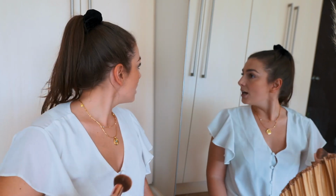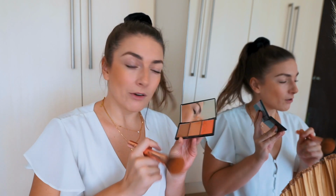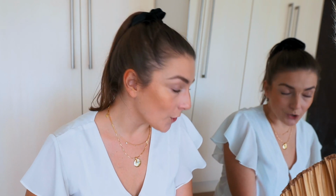You can also kind of make your nose smaller or, I don't know, like all the things. I'm not a pro when it comes to that. I just love to put on some blush to make my face look very lively. That's it. Okay, let's apply the second side. Okay, that's it. It's pretty good. The powder is very, very soft and it adds a really nice shimmer to the face, especially when you're out in the sun. Just add a little bit of sparkle.